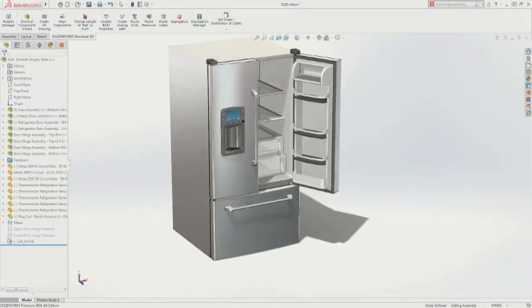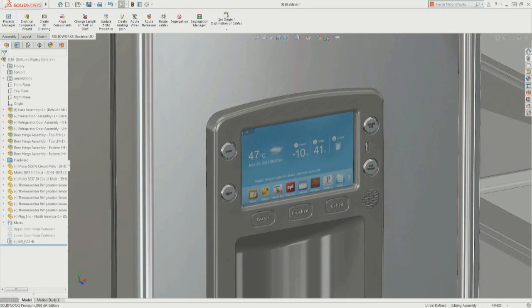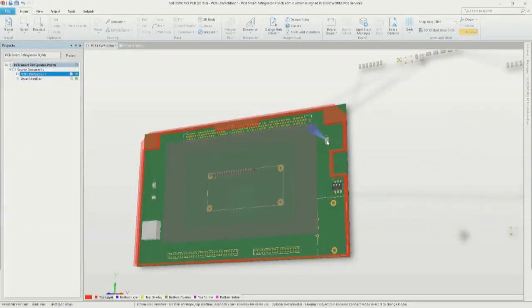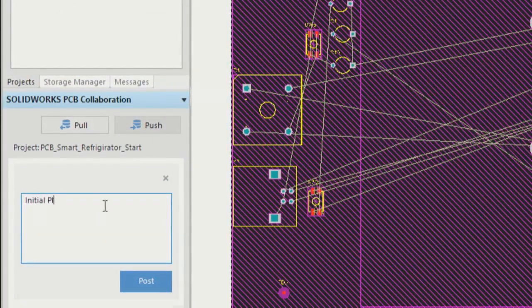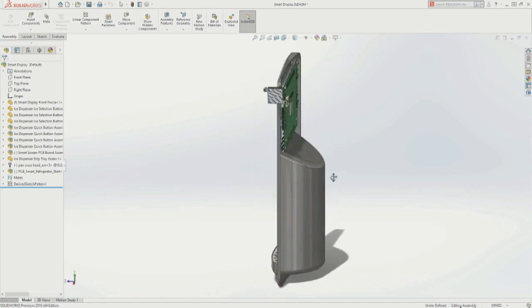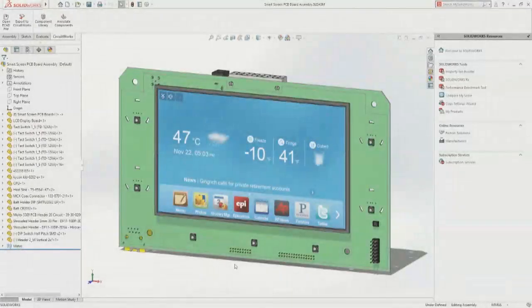Multidiscipline design is now a reality when bringing products to market. Efficient, streamlined collaboration between electrical and mechanical design teams and tools is critical to ensure your product gets to market on time. SOLIDWORKS PCB delivers powerful printed circuit, schematic, and layout design capabilities. The built-in connector streamlines design change integration between ECAD and MCAD. Changes from either discipline are tracked and incorporated in respective design tools, keeping everyone working together and in sync.